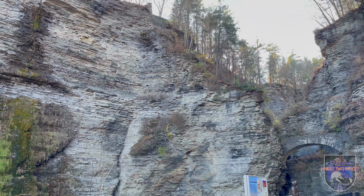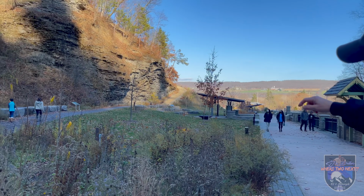It said hazardous conditions on the sign. Really? Gorge Trail. Yeah, it must be limbs or something. Okay. Hey, we can only do what we can do. Yeah. This is the trail. We're going to go up that.